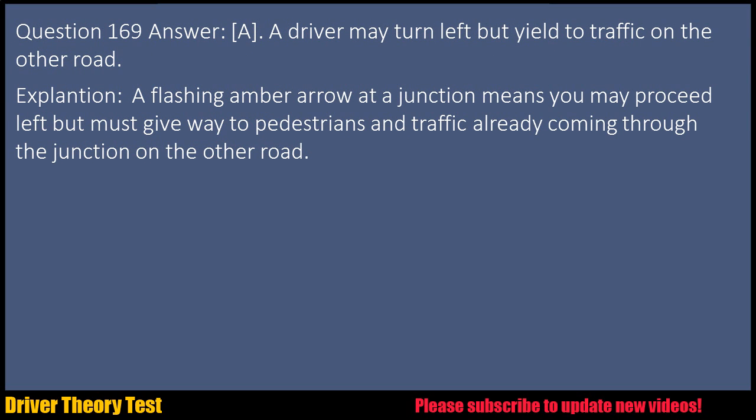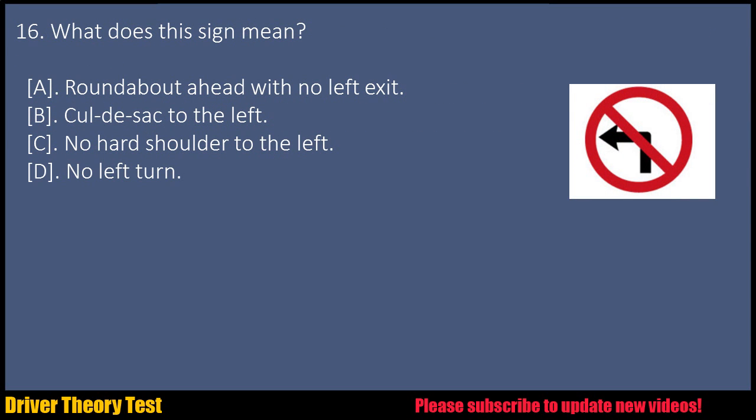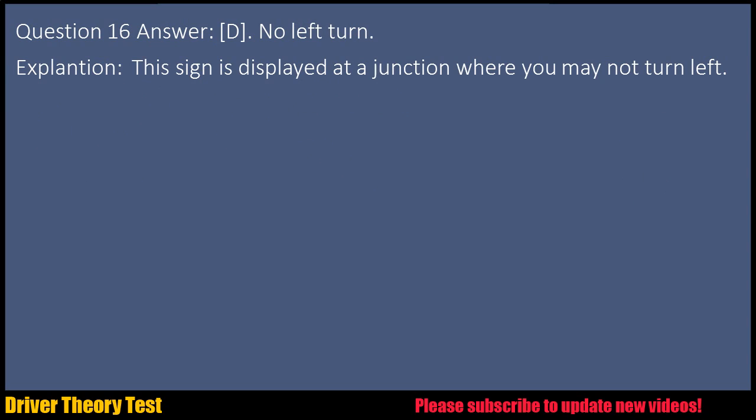Question 169 Answer, A. A driver may turn left but yield to traffic on the other road. Explanation: a flashing amber arrow at a junction means you may proceed left but must give way to pedestrians and traffic already coming through the junction on the other road. Question 16. What does this sign mean? A. Roundabout ahead with no left exit. B. Cul-de-sac to the left. C. No hard shoulder to the left. D. No left turn.